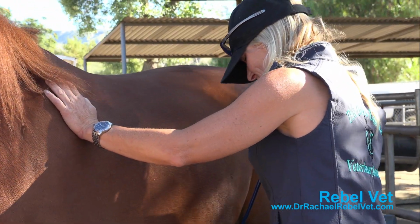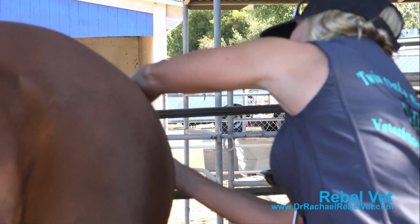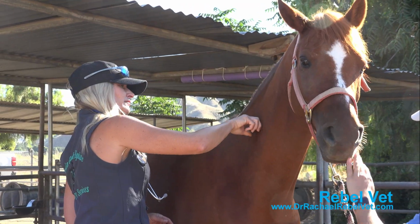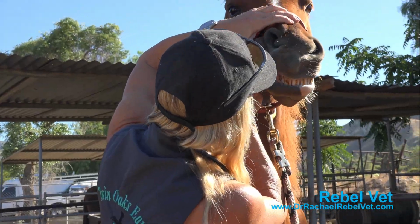The physical exam is the most important aspect of doing a colic evaluation, or really any evaluation. That is going to allow me to assess his level of pain by checking his heart rate, his respiratory rate. I'm going to see whether or not he has a fever. I'm going to be checking his skin turgor to see whether or not he's dehydrated. I'm going to be looking at the color of his mucous membranes, as well as whether or not it appears to be moist or tacky.